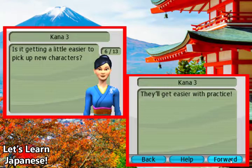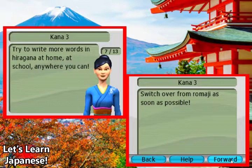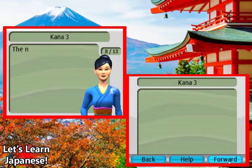I mean, it's easier for me because I know them all. Switch over from Romaji as soon as possible. I would like to.